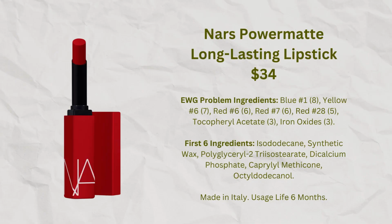Now I do have a number of different shades in this Power Matte lipstick, and I have found that even though they are listed as having a 6-month shelf life, so far I've had some for well over a year, and they have been working perfectly fine for me. So I would not be too daunted by that 6-month usage life. I'm expecting to get a lot more use out of that than 6 months for the ones that I purchased anyway. And then the line also has a setting powder.